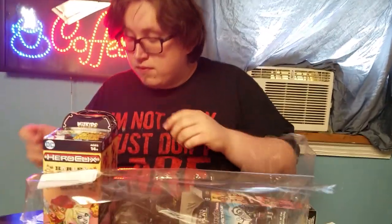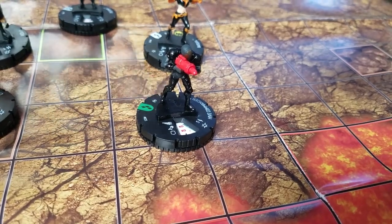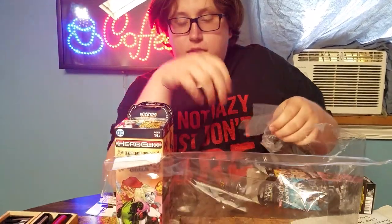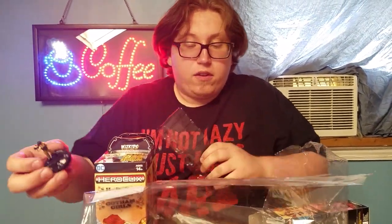I got a Hive Commander to go with my Hive Soldier. He only deals 2 damage, but he has 10 with Penetrating Psychic Blast. He's got Flyby, Running Shot, Penetrating Psychic Blast, Toughness, Energy Shield Deflection, Leadership, and Enhancement. He's alright. Oh, I forgot to throw the plastic sleeve over here. You're probably wondering about the buffed-looking mercenary. Let's see if she's any better.